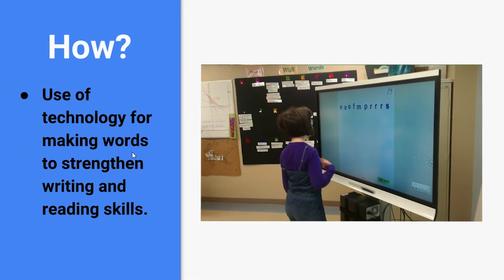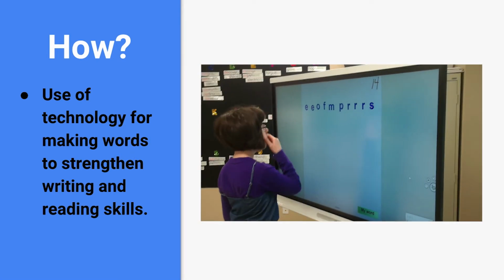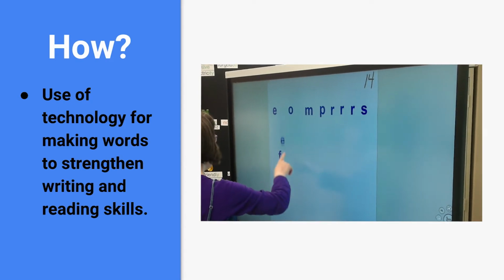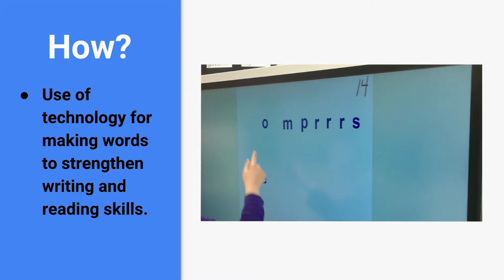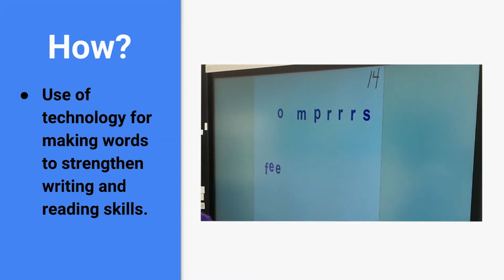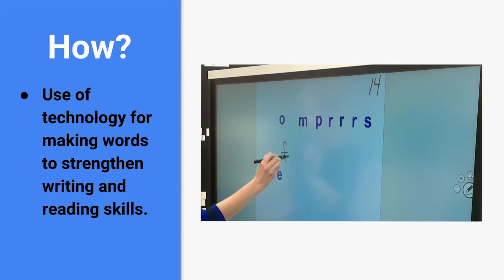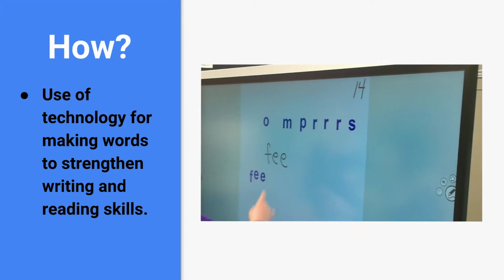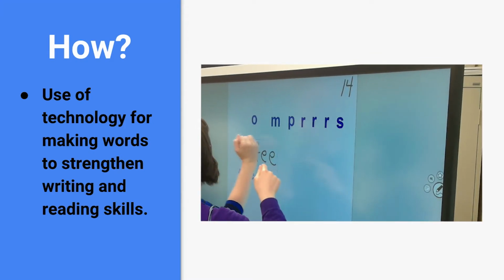This is an example of multiple means of engagement in which the student is at the smartboard working on phonological awareness and phonics in a making words activity, which will strengthen her reading, her writing, and her spelling skills. There's a select group of letters above, and then the teacher is providing the target word, and the student is making that word.